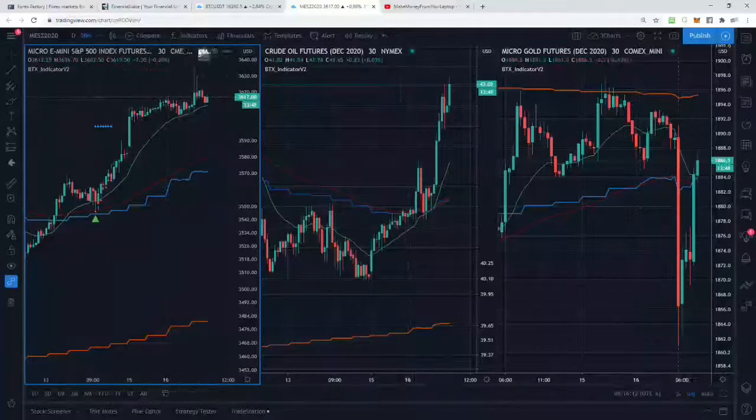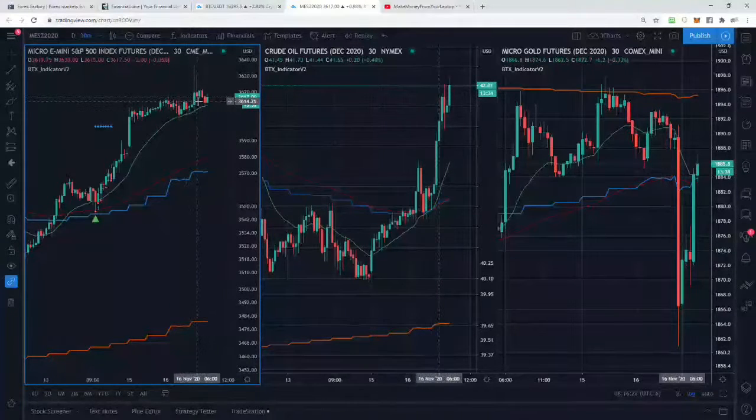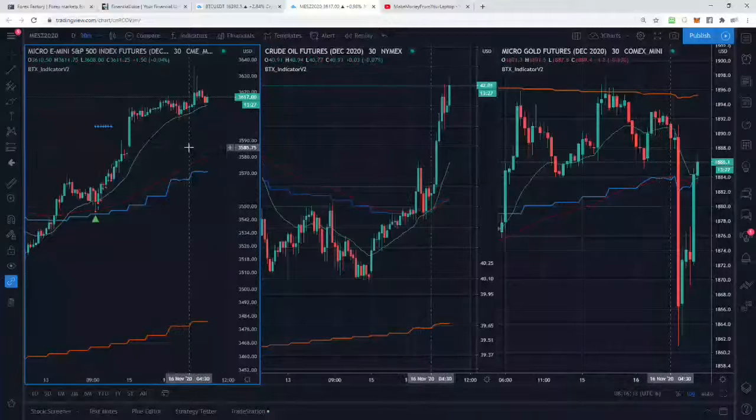This morning, a news spike on coronavirus news, or vaccine news, I should say, which is just a quick blip, and now the market's back where it was at the start of London. We've got about 15 minutes until the regular trading hours for the U.S. begin, and with that said, we'd be looking for long trading opportunities.